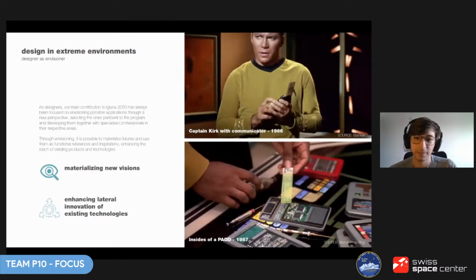But for us, the most important aspect that we could bring to the project as designers was the materialization of new visions. To have agency and guide our future towards what we want, we first need to know what we want and relate the technological and aesthetic implications of that.